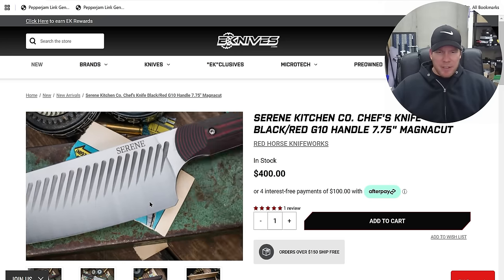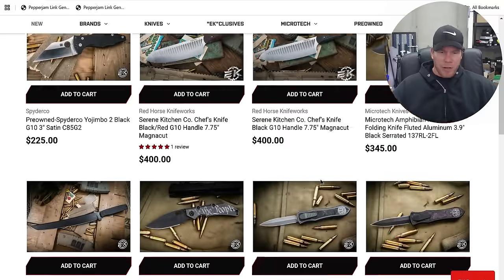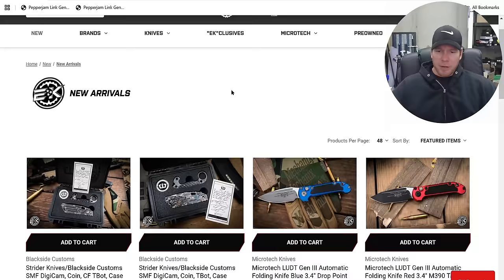Is this specific to kitchen knives? Does it do something special while you're cutting? I don't know. I'm genuinely curious. I'm not poking fun. Let's move on to page 2 here.